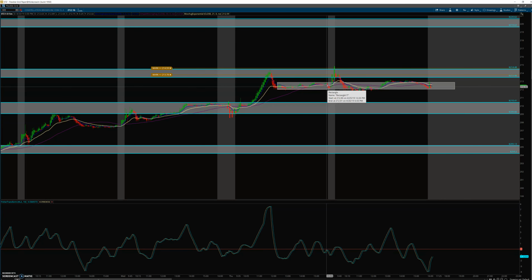And so what we were thinking was, hey, maybe on Friday we'll get a break above this channel, and a run into the 214 area again. And potentially, what you may see is a pullback here, hold of the channel, and then a confirmation of the breakout, and for us to go higher to this next supply demand zone. And that was the ideal setup.